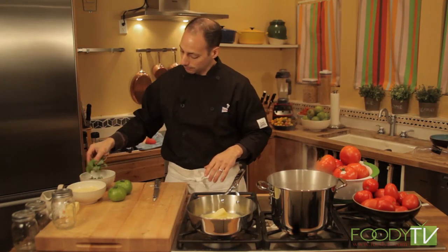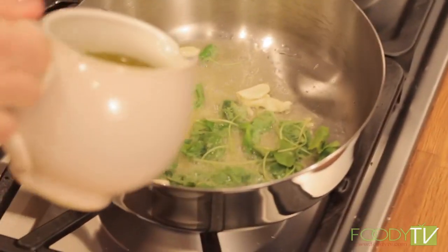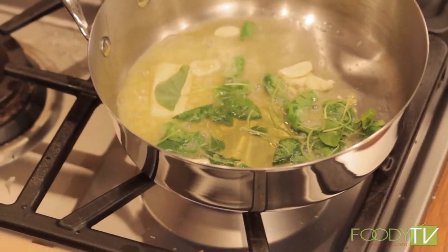We're going to take some fresh micro basil. Be careful, it's going to pop a little bit. Add a little bit more oil because we like it like that.